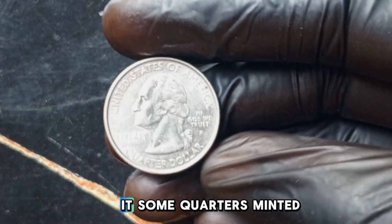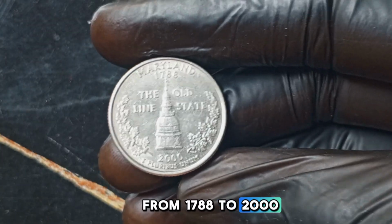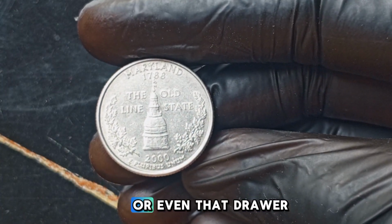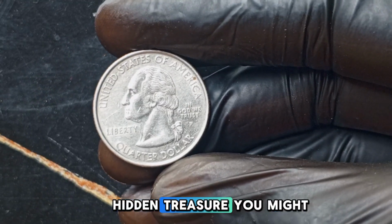And there you have it! Some quarters minted with a P from 1788 to 2000 could be worth way more than their face value. So check your change, your old coin jars, or even that drawer you haven't cleaned out in years. You never know what hidden treasure you might find.